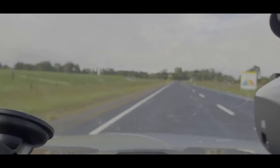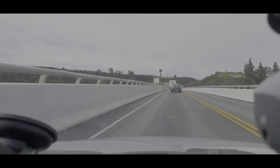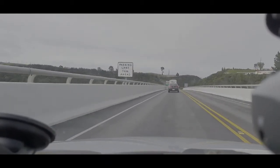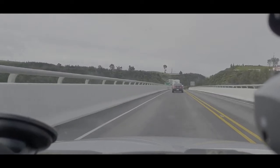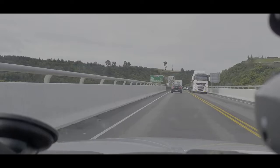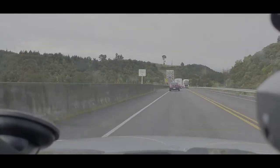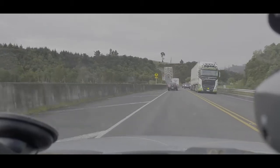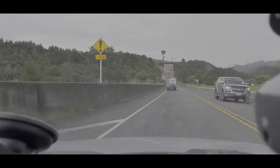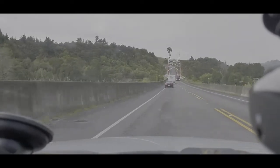Righto. Let's carry on. So here we are going over, I don't know if you'd call it Taupo Bridge or whatever, but Taupo's just to my right. But we're veering off to go to Napier. Taupo's still 9k away. Napier's 146k. So if I'd gone straight at the roundabout, I would have gone into where the helicopter rides and stuff are.